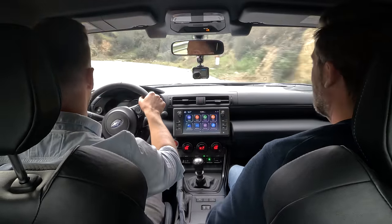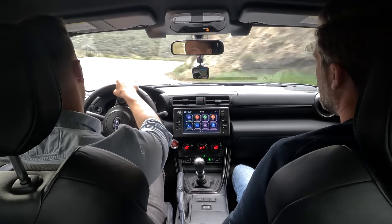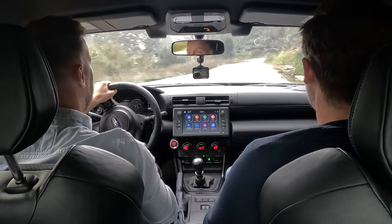No, nothing. It's weird. And that was always the thing that this had over the Miata. I always had to sort of concede that, okay, the one weakness of the Miata is that the steering is not as good. But now I think the Miata's got better steering.